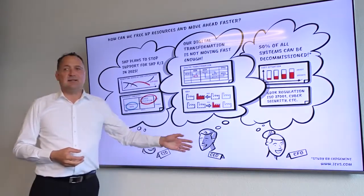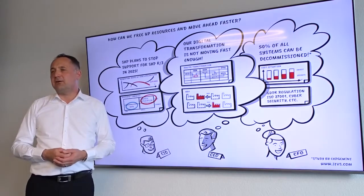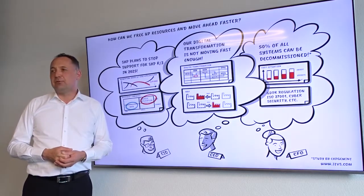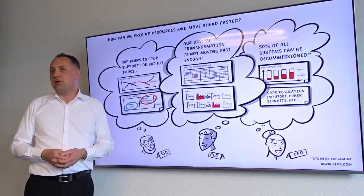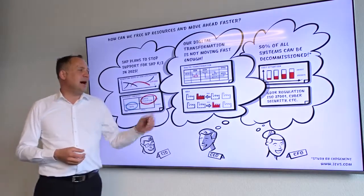Let's start with the CEO. The CEO is responsible for transforming the company into a digital world, helping to improve the products and growing the business, but also looking for merger and acquisition opportunities. That's in his mind.